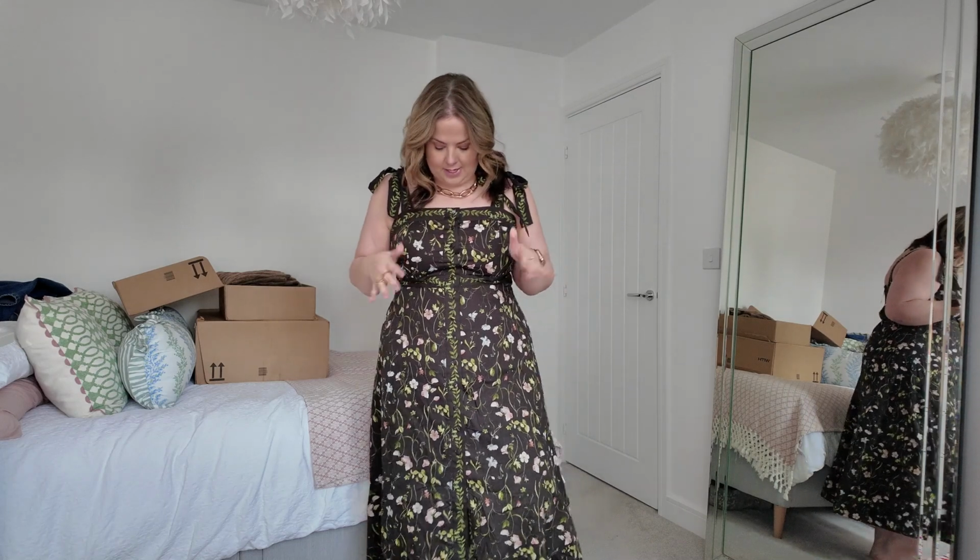Obviously the straps are adjustable. Probably need to work on them a little bit better because I feel like you can still see the bra a little bit. But I love the fact that this works for different heights because I find that actually my body proportionally is a lot shorter than what my legs are. So I find that if you can't adjust, I'm forever trying to pull these up. So I really like that. We do have a bit of a sheared bit at the back, which means this bit is very stretchy.